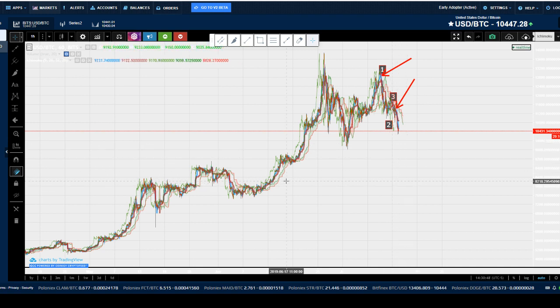And we're going to look for the 1, 2, 3 bottom formation as it hits any of these levels all the way down. We're just going to keep watching and watching and watching. And when those indicators all line up for us, it'll just tell us when to go.